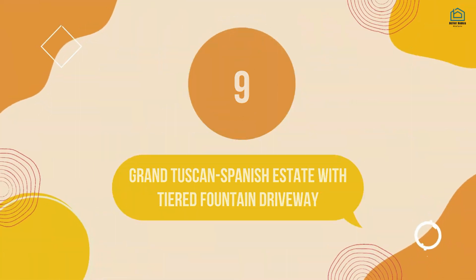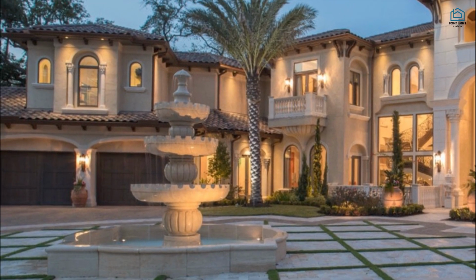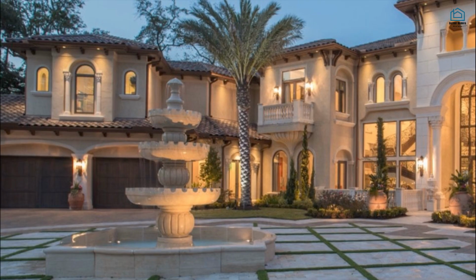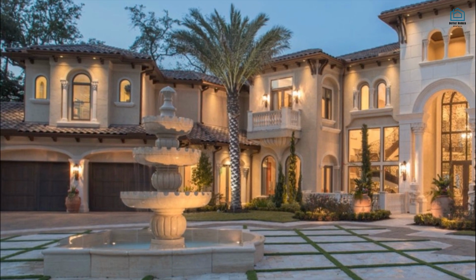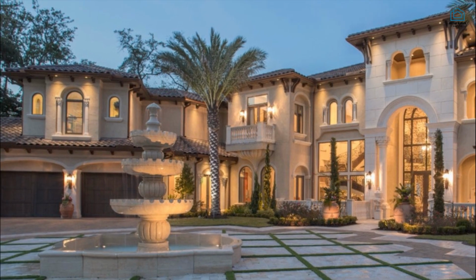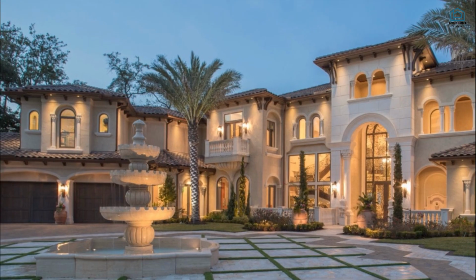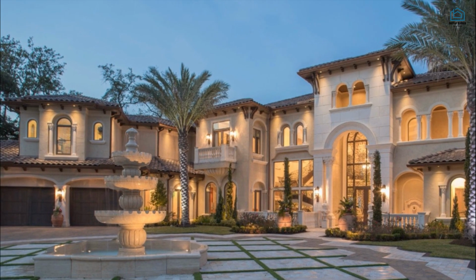Nine, grand Tuscan Spanish estate with tiered fountain driveway. An opulent multi-wing estate featuring multi-tiered stone water fountains set within a patterned turf and paver circular driveway. Towering palm trees framing towering double-height entry arches highlight the grand scale and rich architectural depth of this Mediterranean mansion.